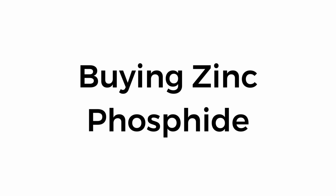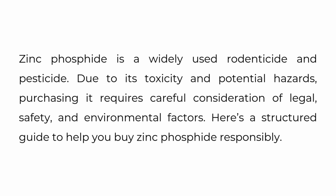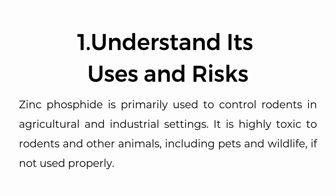Buying zinc phosphide. Zinc phosphide is a widely used rodenticide and pesticide. Due to its toxicity and potential hazards, purchasing it requires careful consideration of legal, safety, and environmental factors. Here's a structured guide to help you buy zinc phosphide responsibly. Understand its uses and risks.